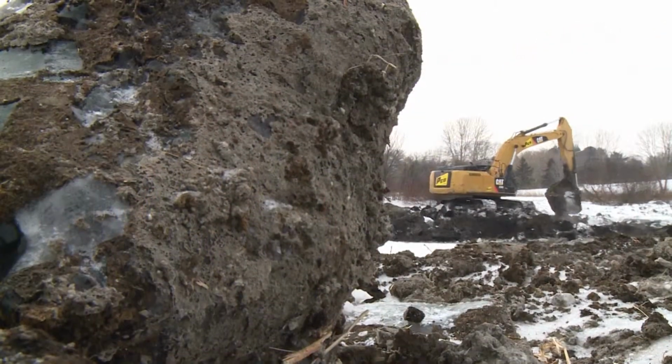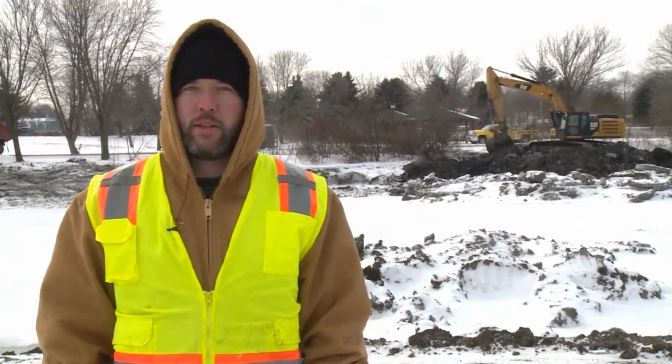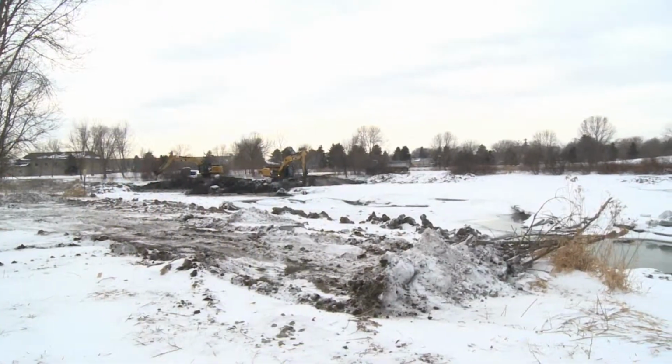So Peterson Companies was the lowest responsible bidder on the project. Currently they are working to excavate out the material, which is a little over 10,000 cubic yards of material, which is quite a bit. Right now they have about 13 trucks going today. They'll finish up tomorrow. So total they've probably hauled 10 to 12 days worth of material.